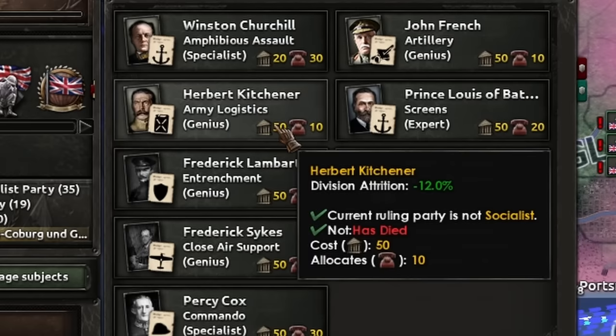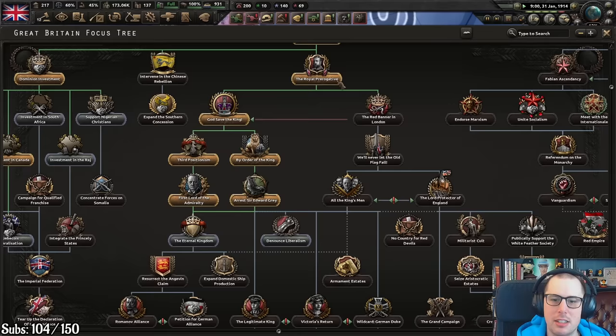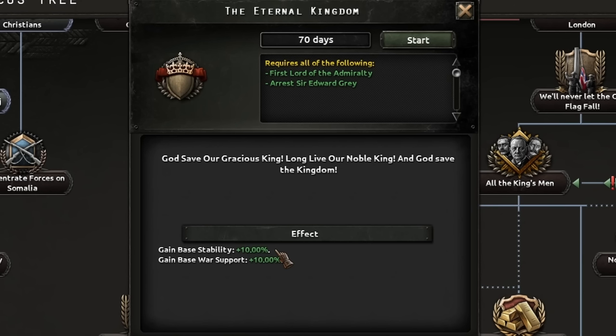Yes. We'll add in army legit. Oh, yeah. Herbert Kitchener, division attrition, -12%. Lovely. But a fire at civilian factories. Damn. Can I finally do this? The Eternal Kingdom. Yes. God save our gracious king. Long live our noble king. And God save the kingdom.